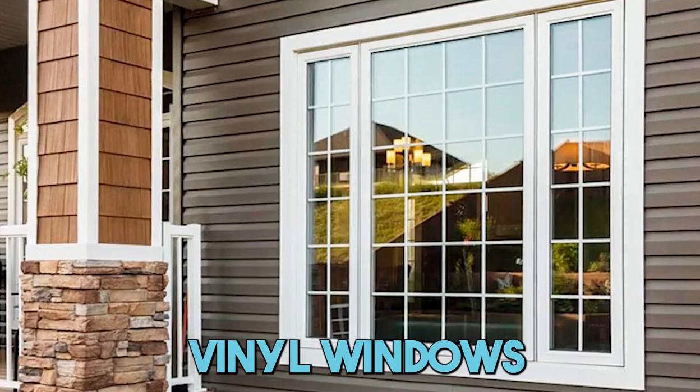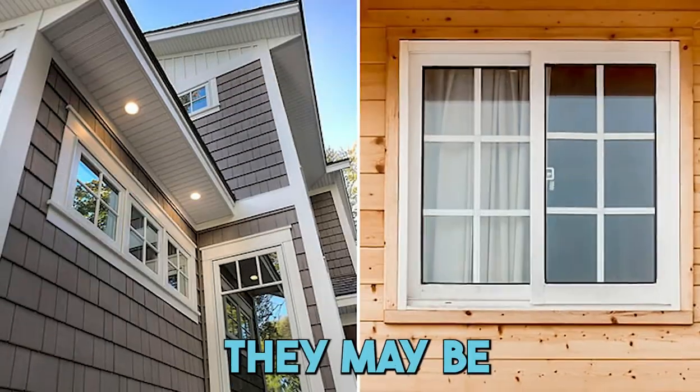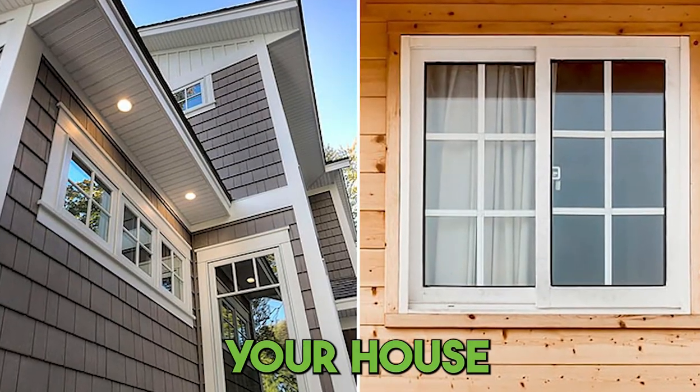In today's episode, we are talking all about vinyl windows, the what, the how, and the why they may be the perfect fit for your house.